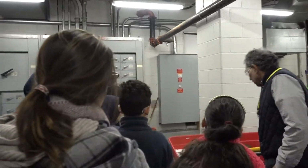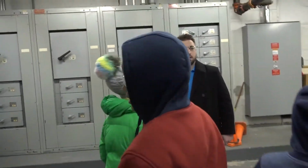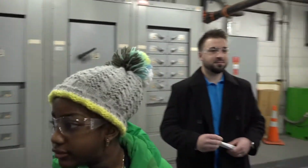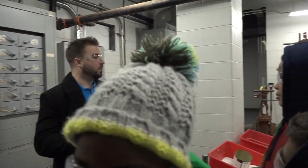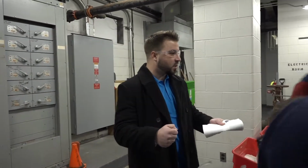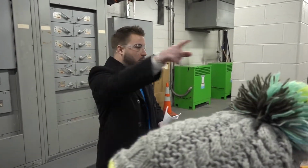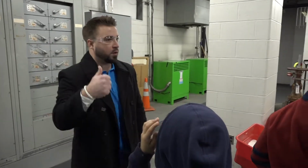Rock salt. That's rock salt for when it snows. Is this your lounge area, Mr. Galliano? This is the mechanical room. This is where all the heating and air conditioning for the building happen, so when you're in class and you're nice and warm in the winter or cool in the summertime, this is the spot where all the magic happens. I'll explain the equipment when we come back here, but we're going to start on the roof.